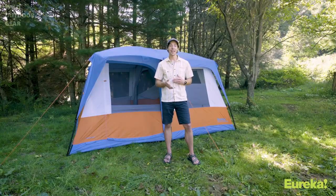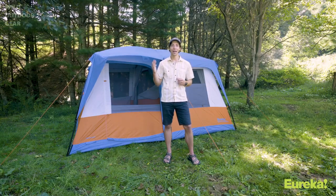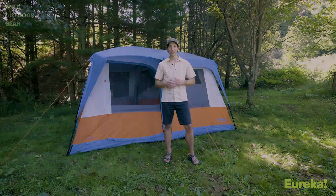So there you go, the Copper Canyon LX8 is super easy to set up, has a ton of living space inside and a lot of standing room. It's the perfect tent for two families or a big group of friends who want a truly livable car camping tent.